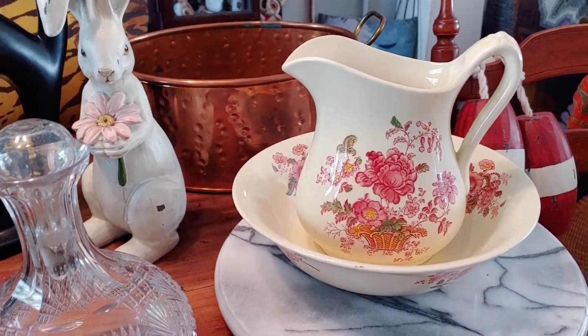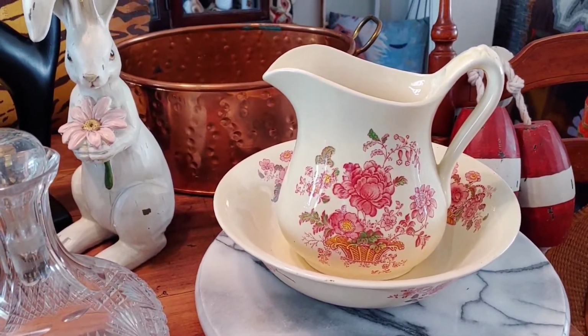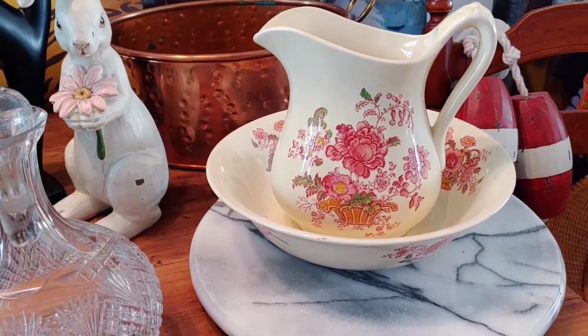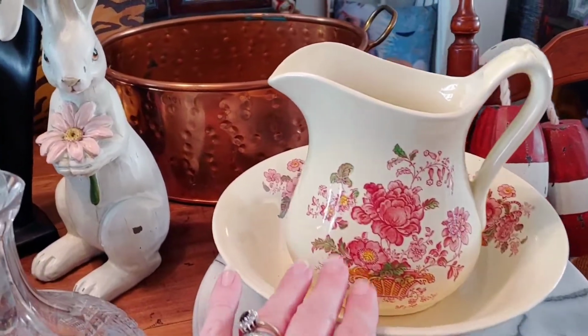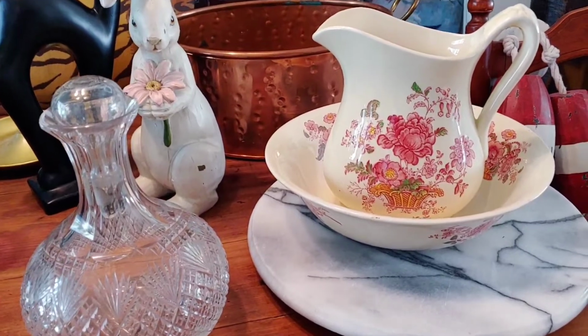Look at this beautiful pitcher and bowl. This is just gorgeous. I love the size of this. On the last video, I showed you a small table. What do you call it? Washstand. A small washstand. And this would be the perfect size for that. Except the hole in the washstand is for a bigger bowl. But as far as decor goes, this would be really pretty on top of that washstand.